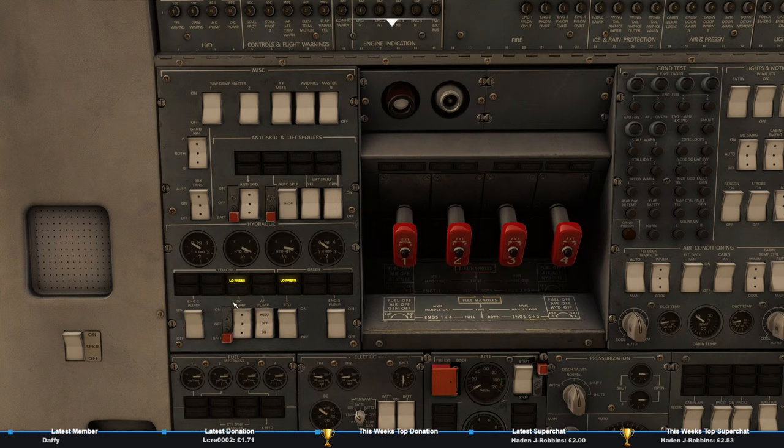What else? Is the APU up? Oh, yeah, I love that Caribbean music. It's just the APU spooling up. Yep, standard fuel, no problem. We'll see how much fuel we burn in comparison to the flight plan. I think it's quite close.